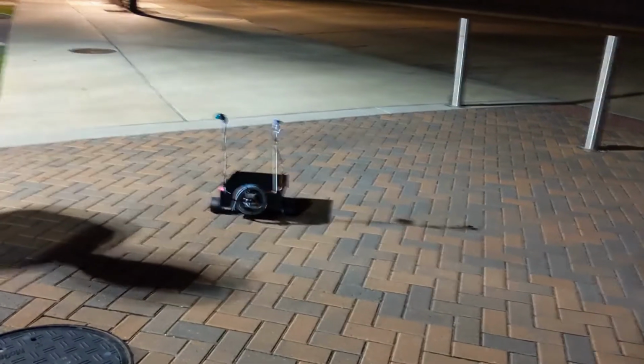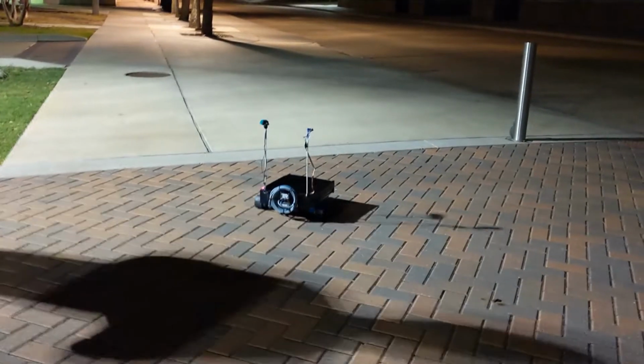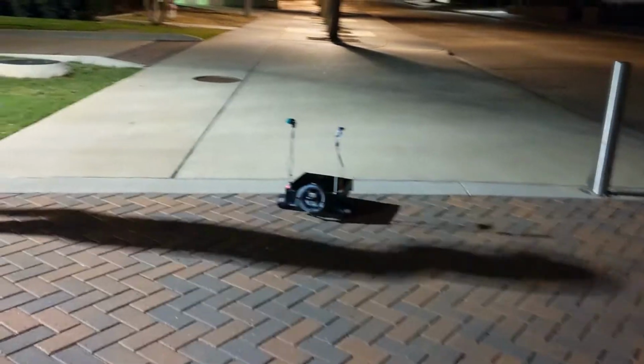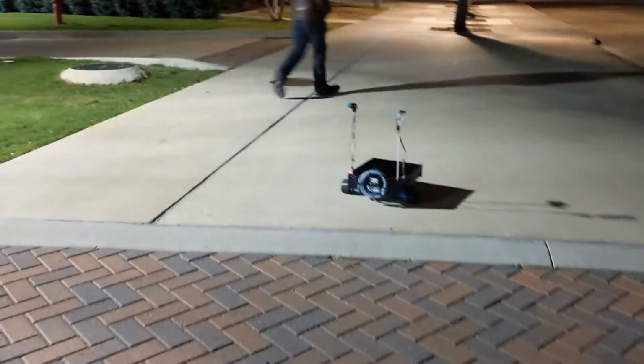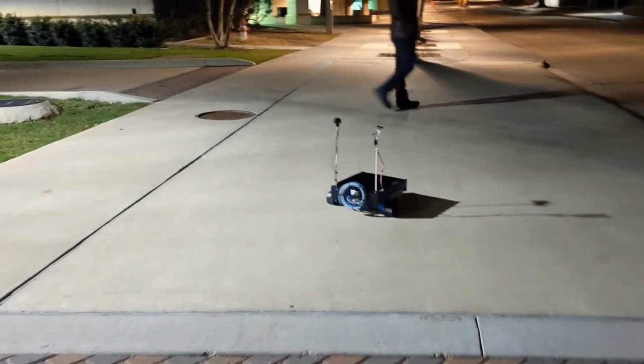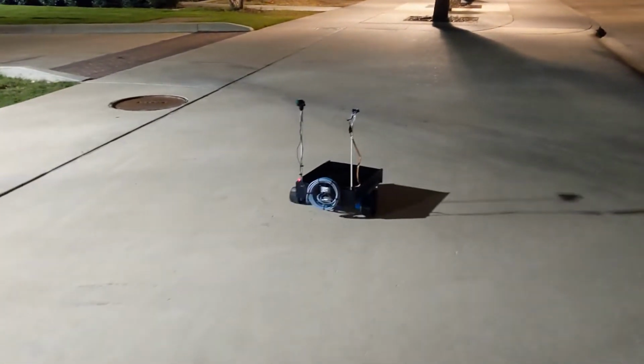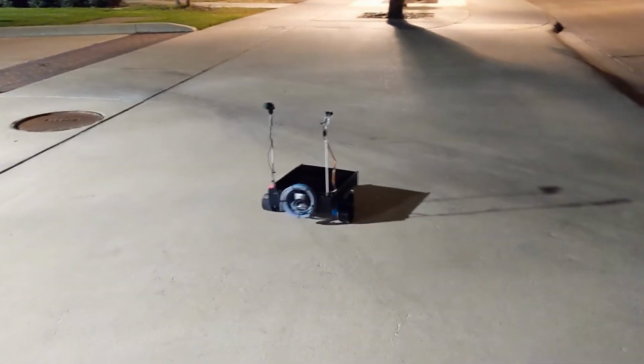Now, VALE will also be correcting on the sidewalk to ensure that VALE does not go off of the sidewalk. So you will see the robot correct towards the left as it gets closer to the right edge of the sidewalk itself.